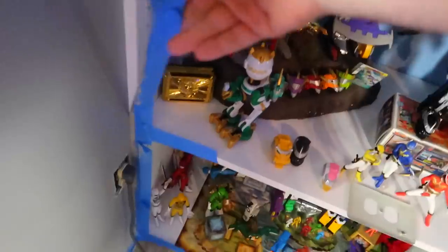Well, I did manage to do a little bit more paint work in the office. And I do mean a very little bit, but I did something.